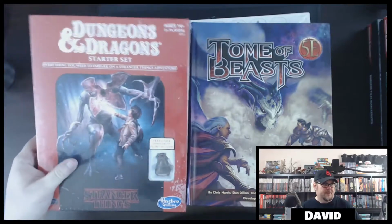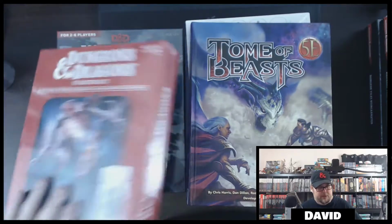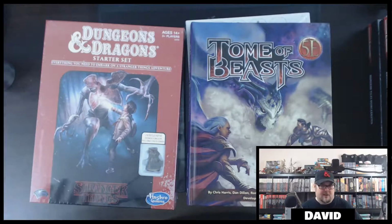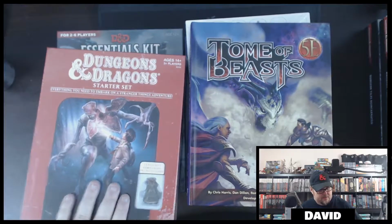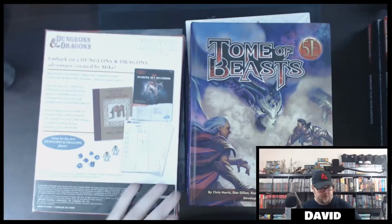So next we have a starter set that had just come out with the huge popularity of the show Stranger Things. This is the adventure that Will runs. If you haven't watched Stranger Things, Will is one of the main characters of the story, and that's how the whole series starts, with Will and his friends around the table, fighting the Demogorgon. It comes with 2 of the Demogorgon miniatures. They're actually painted. Really nice.